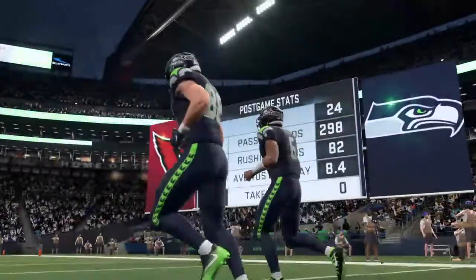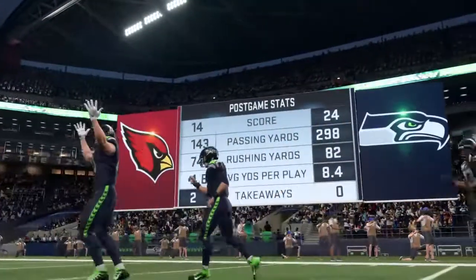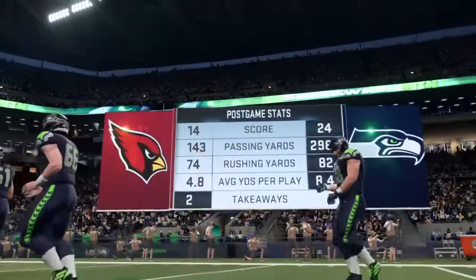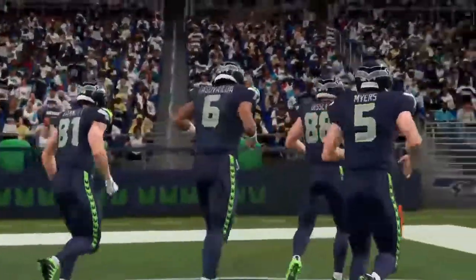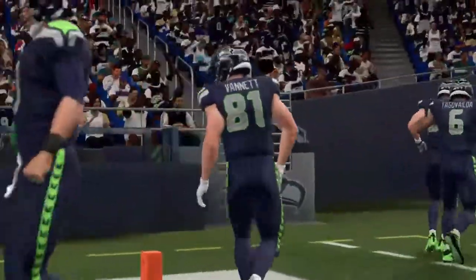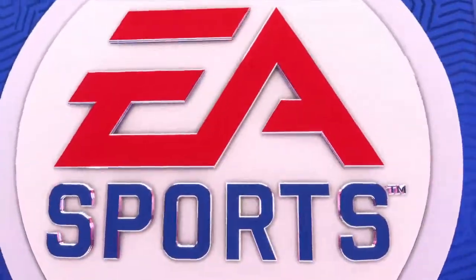So for the Seahawks, they get back in the win column as they move to 2-1 now on the year. And they will hit the road next week for a date with the San Francisco 49ers. Meanwhile, for the Cardinals, the early struggles continue as they'll sink to 0-3. And they'll get a chance to redeem themselves at home next week.